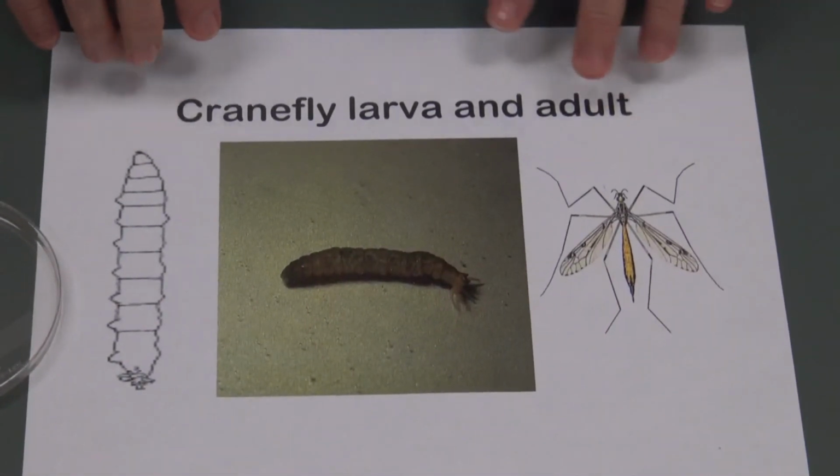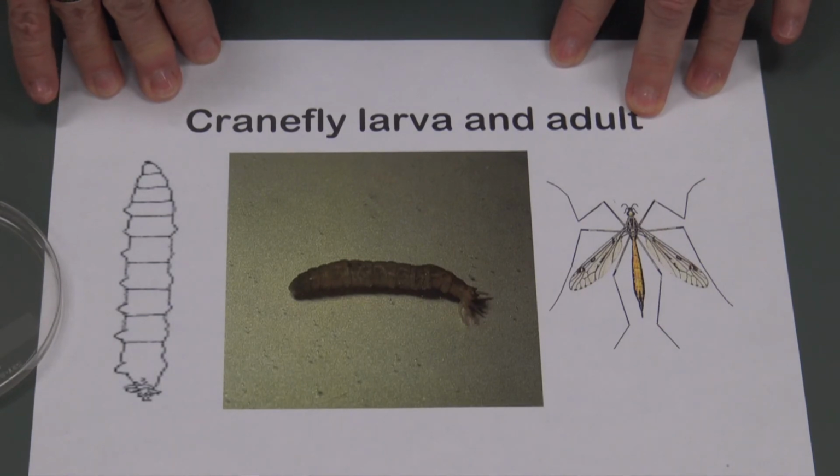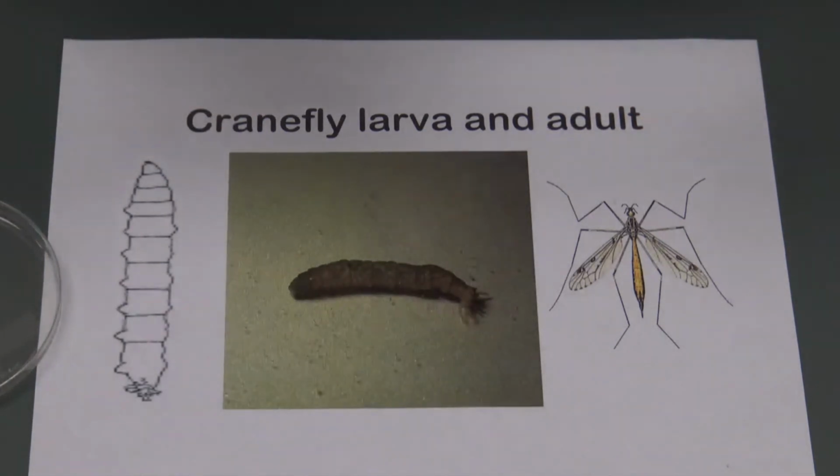Now we're going to start on fair water quality macroinvertebrates. These guys will tolerate a little bit of pollution, unlike the ones we saw earlier, which are only for good water quality and they don't really like pollution at all.